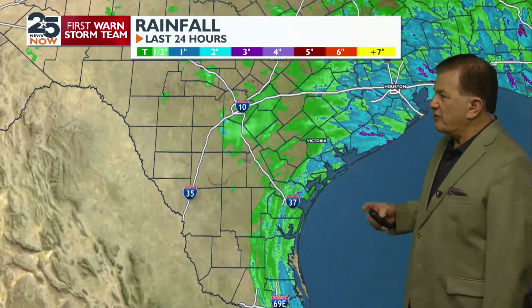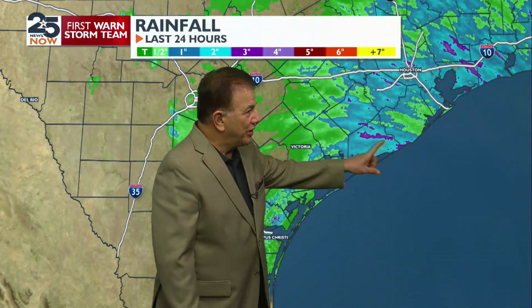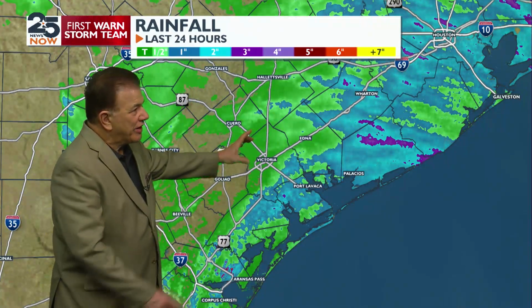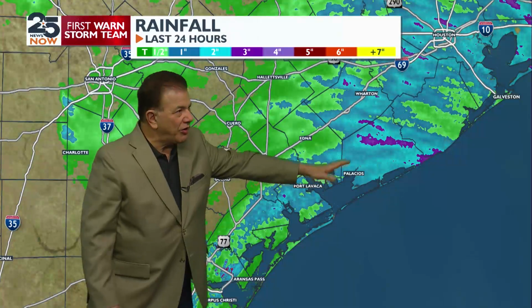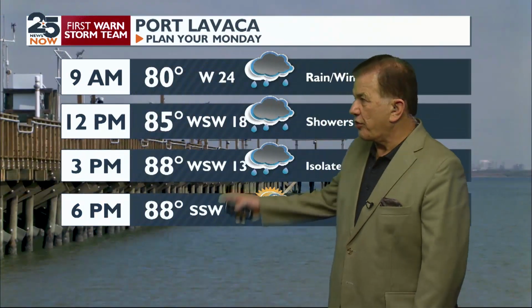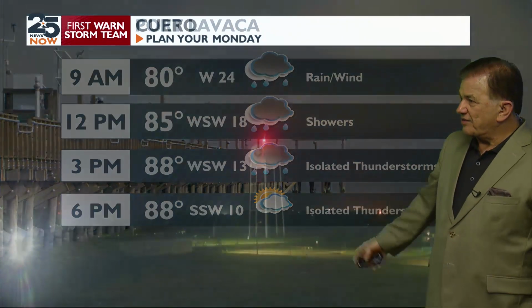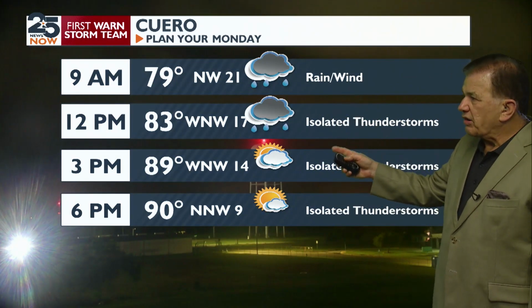Now, this is rainfall in the last 24 hours, and you can see we've had a little bit heavier stuff down in Matagorda, not so much for us. Here in Victoria, we've had probably maybe less than an inch. A little bit heavier down in Calhoun and along the coastal areas, but again, that's where all the big stuff's going to be. So for tomorrow, we're looking for thunder showers pretty much all morning long, not giving us a break until the afternoon hours. For those of you in Cuero, big thunderstorms early and then a little bit of isolated thunderstorm activity in the afternoon hours.